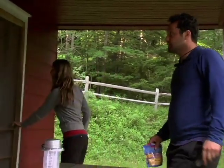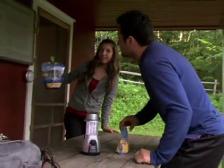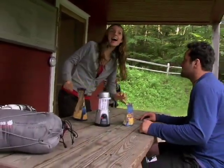Oh, wow, this place is so beautiful. It really is. I'm so glad we met Inverna. Yeah, Inverna really runs a great program here in the Catskills.